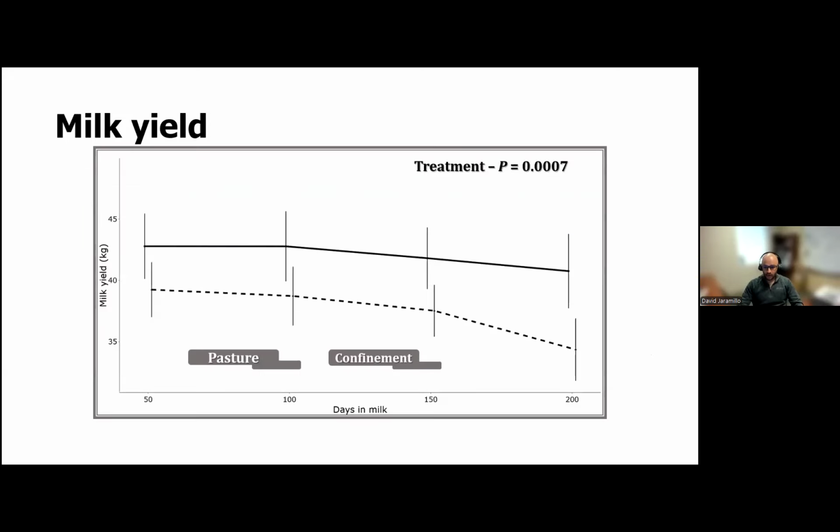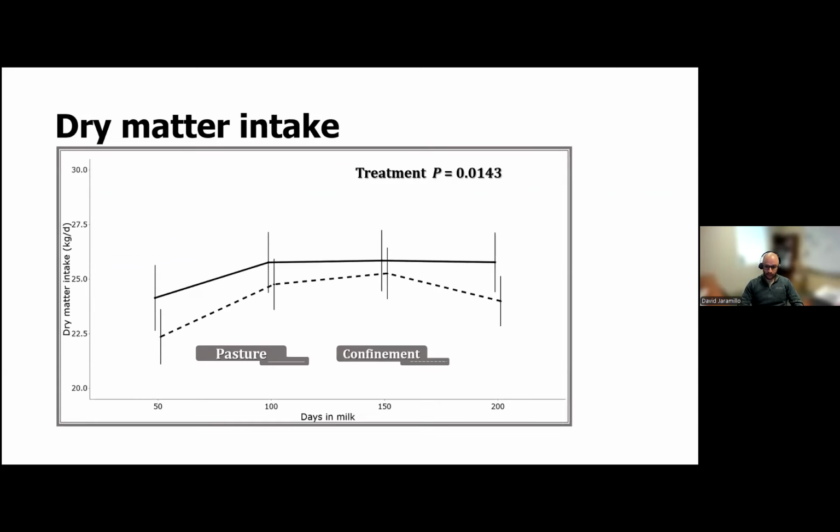But now, when we enter lactation is when things became interesting. What we saw throughout the whole lactation is that pasture-raised heifers were producing more milk relative to those that were raised in confinement. When we looked at dry matter intake, those heifers that were raised on pasture were also consuming more feed. So there was something that was allowing those heifers raised on pasture to consume more feed and produce more milk.